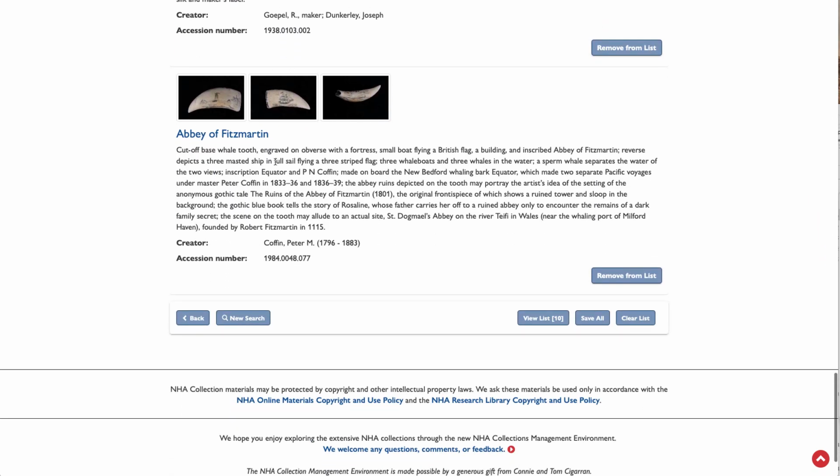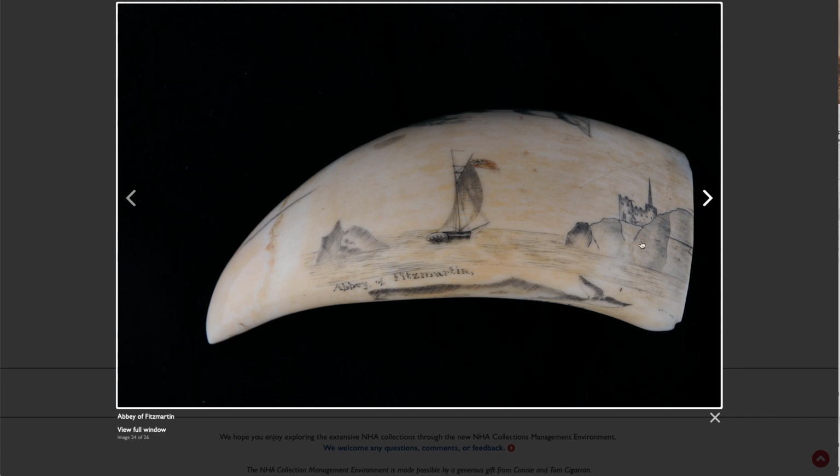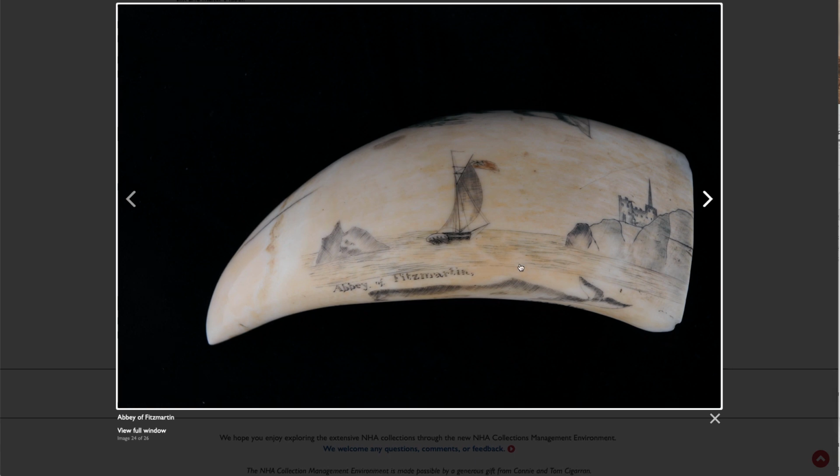There's also, on a rather more peaceful note, the Abbey of Fitzmartin, rather a beautiful Scrimshaw, I think quite different, by Peter Coffin. This peaceful scene, the Abbey of Fitzmartin, was actually not far from Milford Haven, where Nantucket had established an outpost about 1790. This is in fact an image not of the Abbey of Fitzmartin, but of a fortress that was illustrated in the same book of stories from which he got the idea of this peaceful sailing scene.